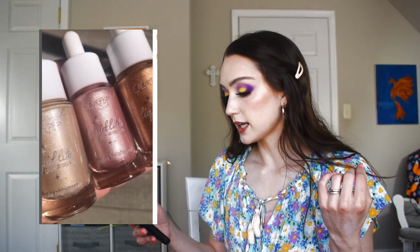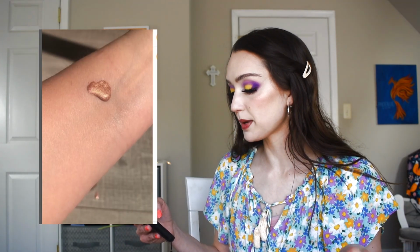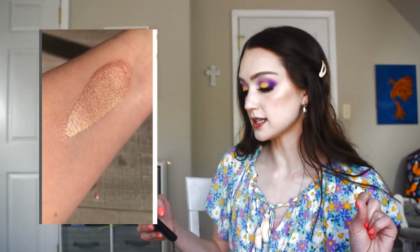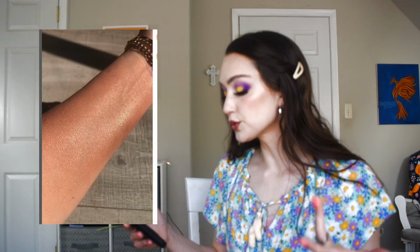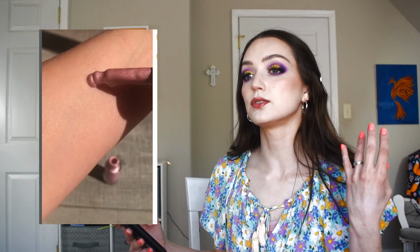So these are a liquid formula, and they come in 3 different shades. There's Venice Boulevard, a warm golden bronze, Sun O'Clock, which is an ice champagne, and Petalite, which is a silvery soft baby pink. These look really beautiful. My only hesitation really was that they look very opaque. The colors themselves look very, very opaque.